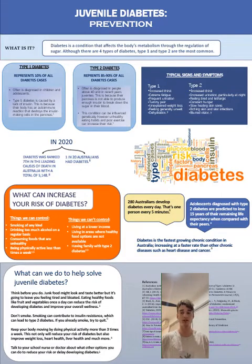Junk food might look and taste better, but it's going to leave you feeling tired and bloated. Eating healthy foods like fruit and vegetables once a day can reduce the risk of diabetes and improve your overall wellness. Don't smoke. Smoking can contribute to insulin resistance, which can lead to type 2 diabetes. If you already smoke, try quitting.